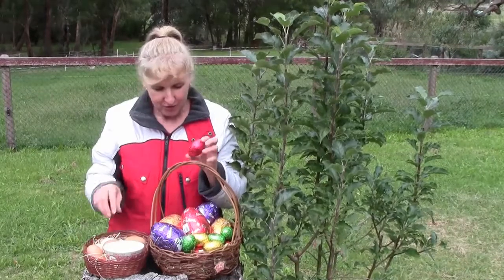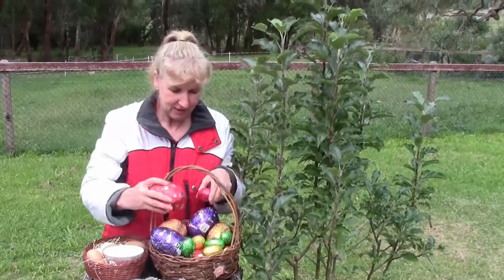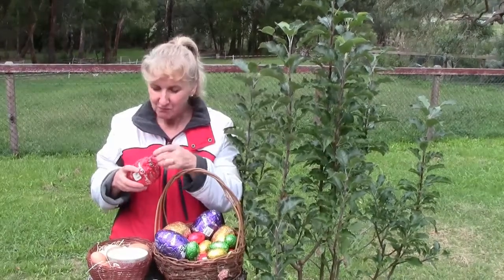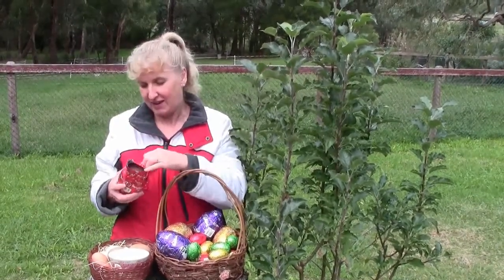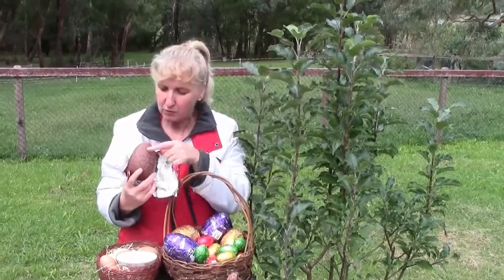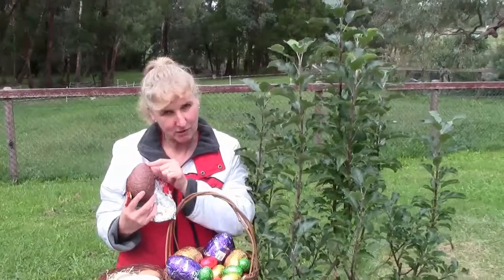Anyway, I thought I would show you inside an Easter egg. They're actually designed and have quite a story to tell. Let's just open one up. Okay. Of course, most of them are chocolate, which is absolutely wonderful. But you'll also notice there's a pattern on the outside.